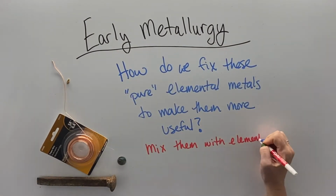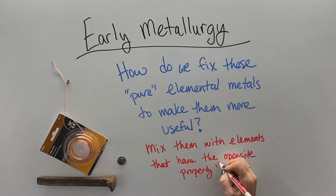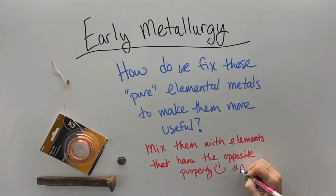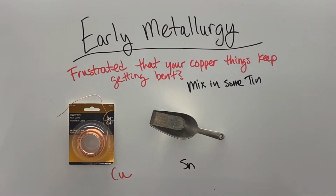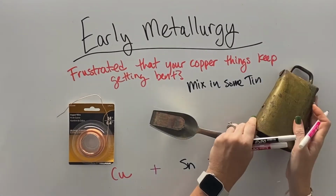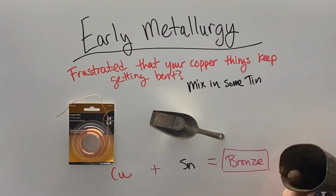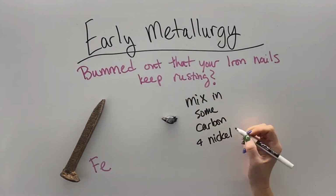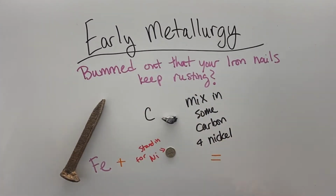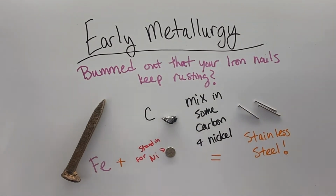So in order to fix these pure elemental metals to make them more useful, people realized that they could mix them with elements with the opposite property. #alloys. Are you frustrated that your copper things keep getting bent? Well, add some tin and make it into bronze, like this cowbell from my great-grandma's actual cow. It's still making noise. Are you bummed out that your iron nails keep rusting? Well, mix in some carbon and nickel, and then you'll get some awesome stainless steel that won't rust.